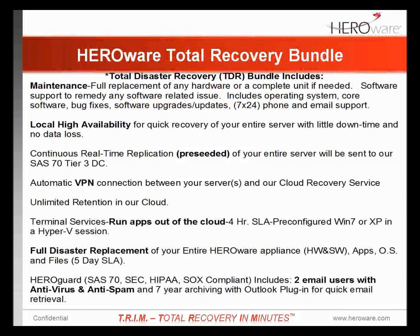we'll send it back to you within 5 days. So what's going to happen is, from the day the disaster happened, they're going to be running out of the cloud, so everybody's continually working on it, probably in a remote location that you've helped them set up or they set up on their own. They're within 5 days or sooner, but 5 days we're going to guarantee, they're going to have everything back on the HEROware appliance. Now, this is going to, in essence, be your production server. So this is going to be your production server until you can help them rebuild their organization.